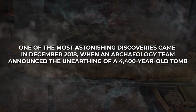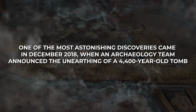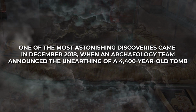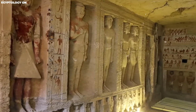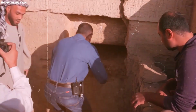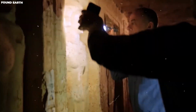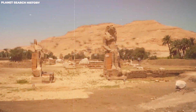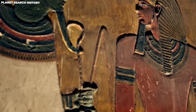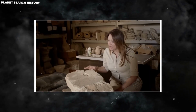One of the most astonishing discoveries came in December 2018 when an archaeology team announced the unearthing of a 4,400-year-old tomb. Inside this tomb, the walls came alive with vivid sculptures and paintings that defied the passage of time. The astonishing state of preservation provided a direct connection to the artisans who meticulously adorned the tomb's walls with vibrant colors, giving us an intimate glimpse into their artistic vision. With each new revelation, the layers of history are peeled back, offering a mosaic of insight into ancient Egyptian life, beliefs, and customs. These discoveries at Saqqara stand as a testament to the unrelenting curiosity and dedication of archaeologists who persist in their quest to uncover the secrets of the past.